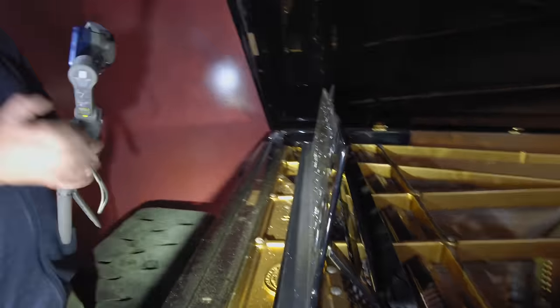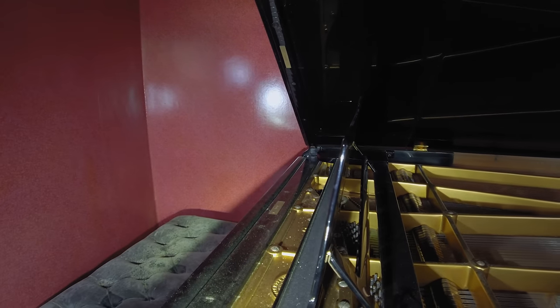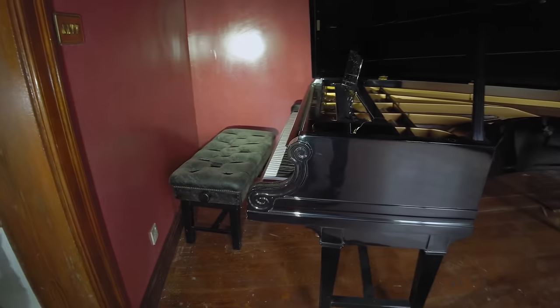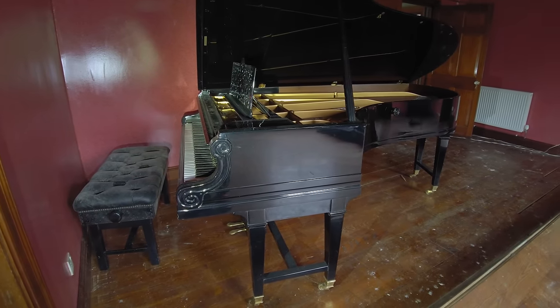Let's get a picture of that. Yeah, I'll get a shot as well. I'm going to get back here so I get all the... get back further. Piano porn. It is, isn't it?